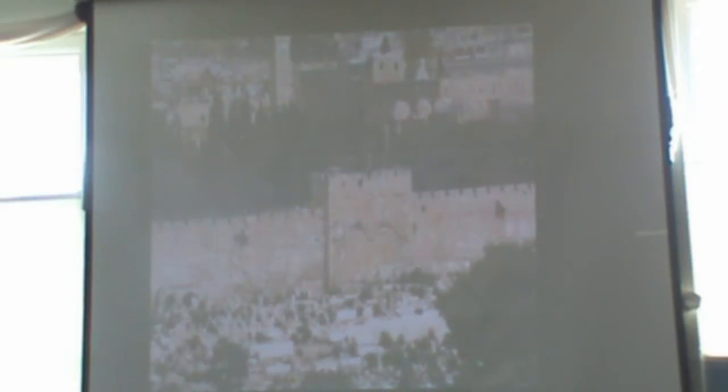And now this is the eastern gate that I was talking about. As you can see, it's walled up, and it leads right into the Temple Mount area. So no one goes through that gate anymore.